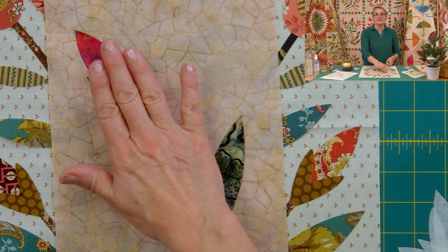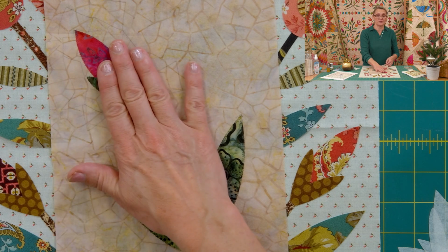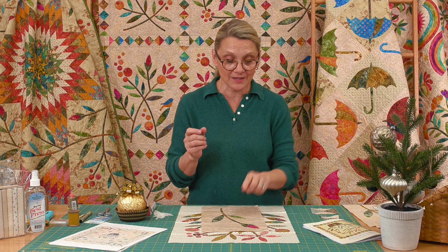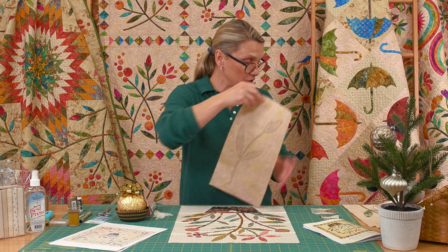This is the fusible applique, invisible fusible applique. Why invisible? Because we're using invisible thread. So remember, we had a raw edge fusible applique, invisible fusible applique. So that's option number 2.